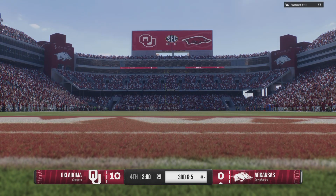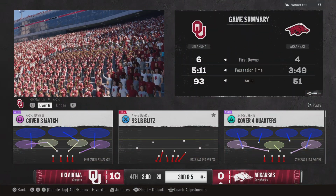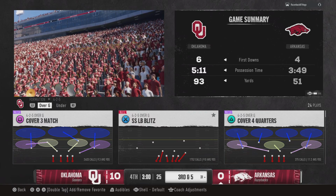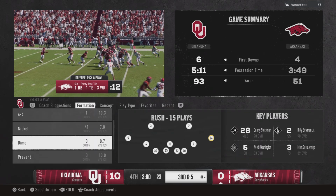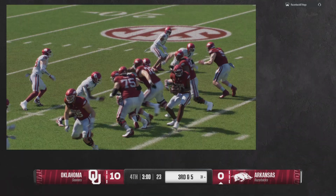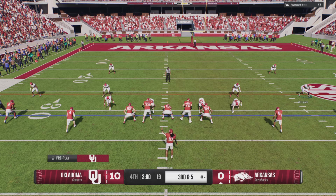That's the end of the third quarter. With the score, Oklahoma 10, Arkansas 0. Okay, ready? Now facing a third down as they line up after the break.